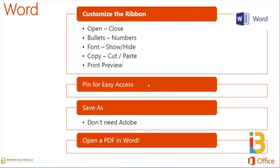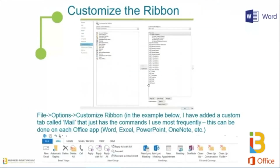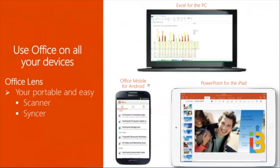Clutter has been replaced by other. Some of the Word ideas I went through: customize the quick access toolbar, customize the ribbon, pin for easy access. You don't need Adobe anymore, save as a PDF.